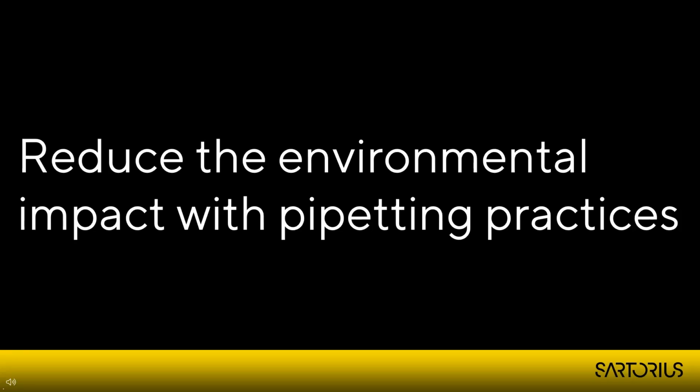All right, now to a different topic. So let's look at a couple of things that can help to reduce the pipetting environmental impact, an important topic for all of us, I'm sure.